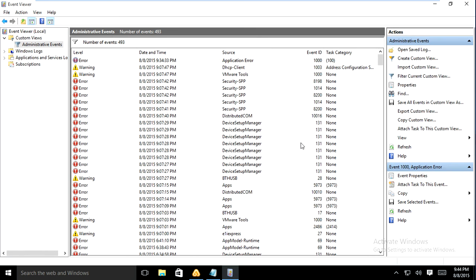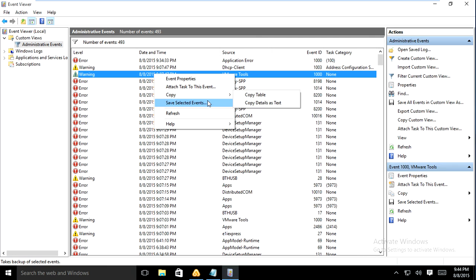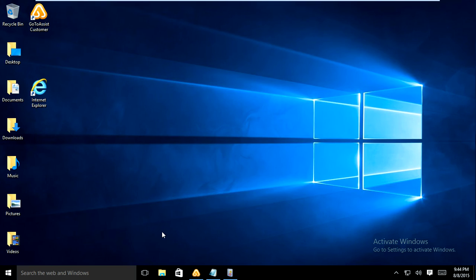All right. When I was checking the internal part and the external part of your hard disk, you can see 493 errors and warnings coming in your computer. You can see the date and time they come in, the source they are coming from, and the event ID and task as well. Since they are harmful viruses infecting your computer, when we choose any one of them and try to delete it in normal computing, there is no option to delete. We need to use some Microsoft recommended tools in your computer in order to get rid of all these things.